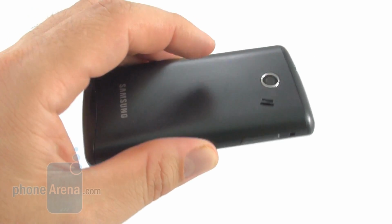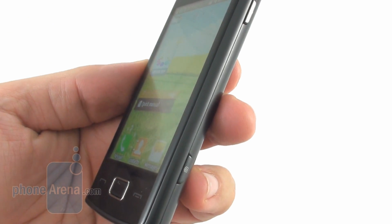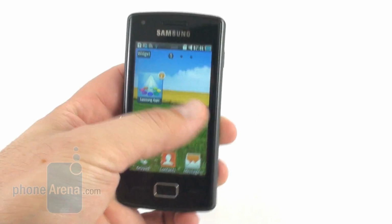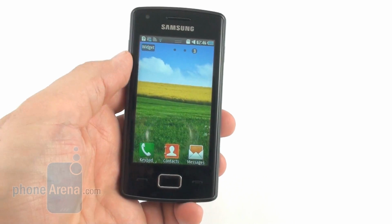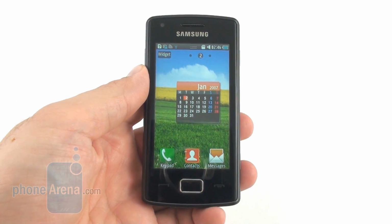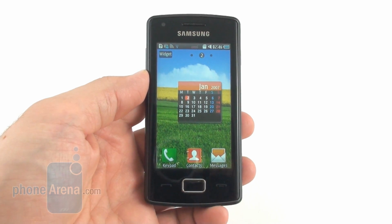The design is a tad different though, with these tapered screen bezel edges here on the sides of the display, which are probably supposed to aid your fingers' smooth moves while you're working the touchscreen. Other than that, once you've seen one affordable bada handset, you've seen them all. Let's have a look if we have anything different interface-wise though.